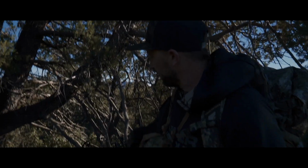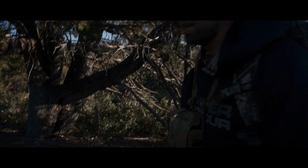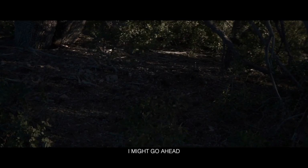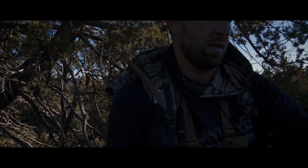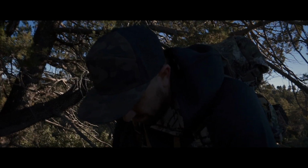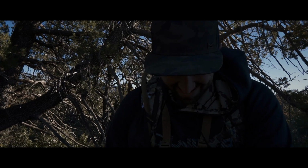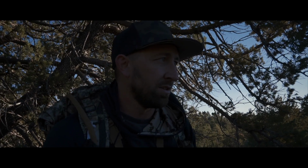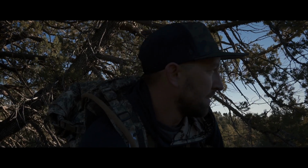Something's also laid down right there. That's a body print. Unless they're out of the elements, so we might just sneak through. I might go ahead and knock an arrow. Like I said, hold that for a second. So much crap in here, everything I own. We might even have to just end up sitting all day and wait for him to come out in the evening time if he gets into that cut and we can't really see into it.